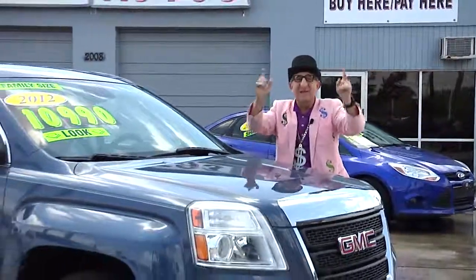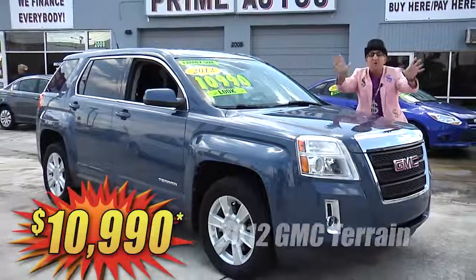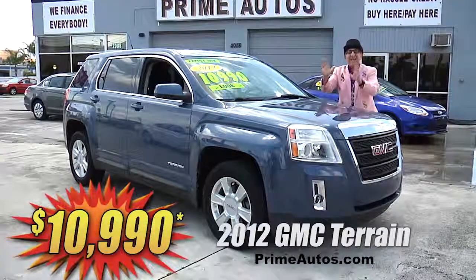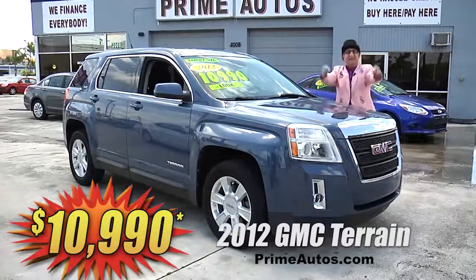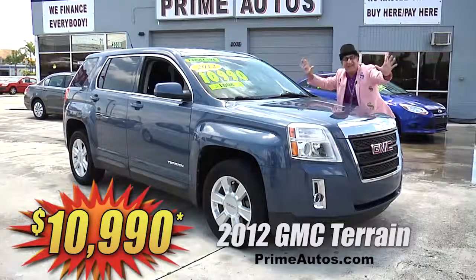Prime Autos has the best selection of the SUVs that you want, all with no hassle credit. Just look at this super stylish 2012 GMC Terrain SLE with CD, Bluetooth, OnStar, alloys, and so much more. Yep, it's on sale right now for only $10,990.